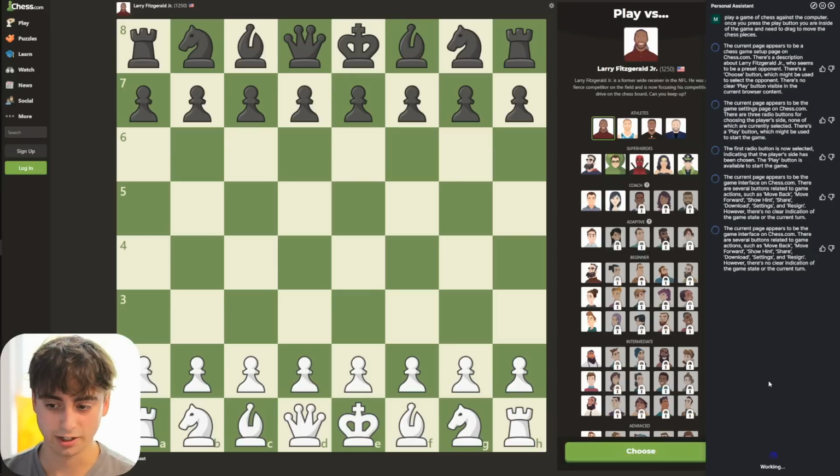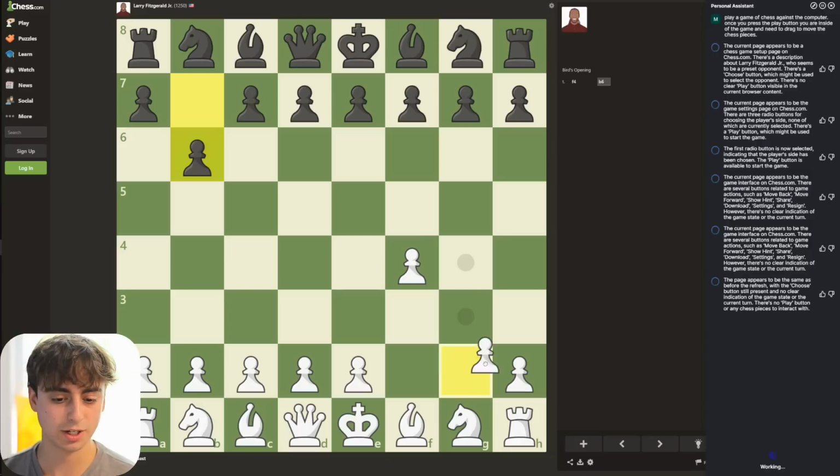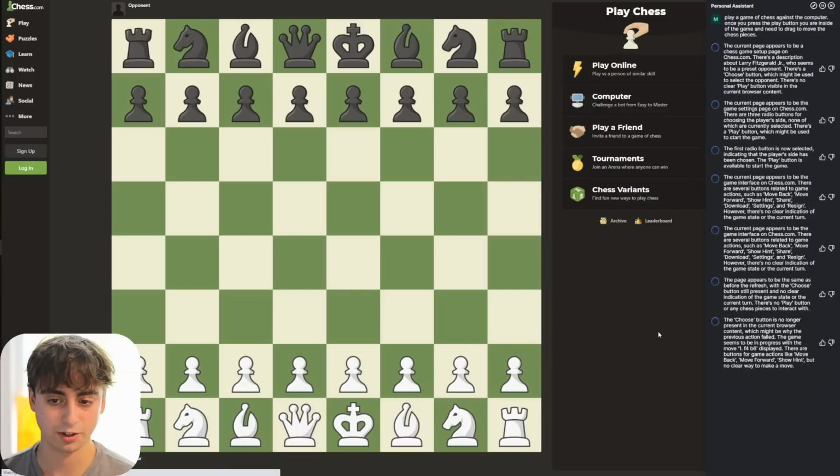And oh god, it just ended the game again. I think it tried to refresh the page to figure it out. It needs to drag the pieces. Oh, okay. He just played back against us. Come on, you can figure it out. There's no chess pieces, so it can't see the chess pieces to interact with. So I think that's a task fail here, yeah.